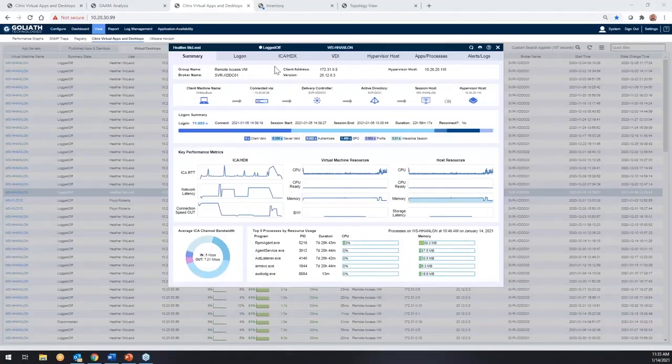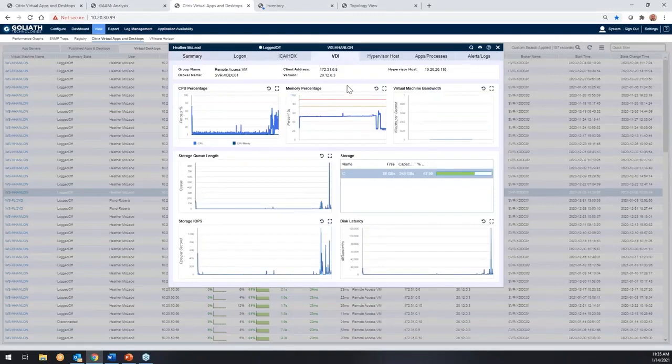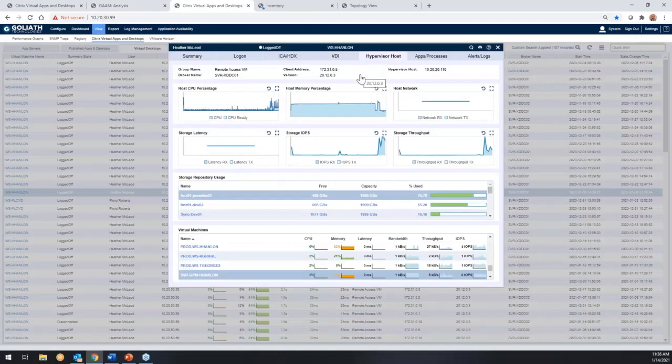Within the same Citrix Virtual Apps and Desktop session display here, you can go back historically for past sessions. Not only can you see the connection speed of that user's location and how that correlates with round trip time, but within the same console you also have the session host metrics. So say if CPU is spiking during that session, is there memory paging, disk latency? You can also correlate that with hypervisor host metrics.